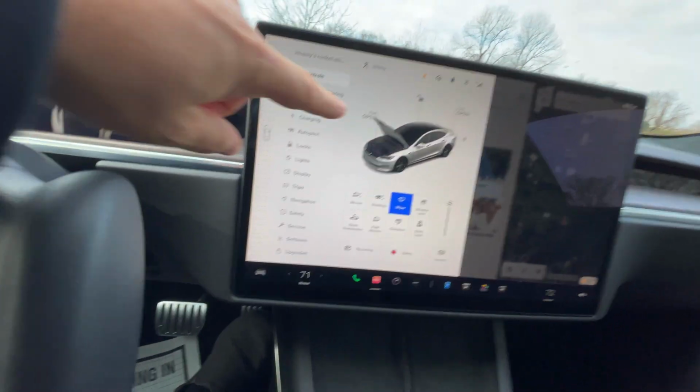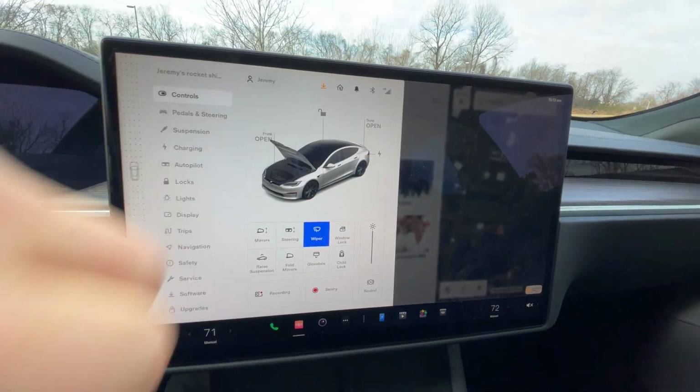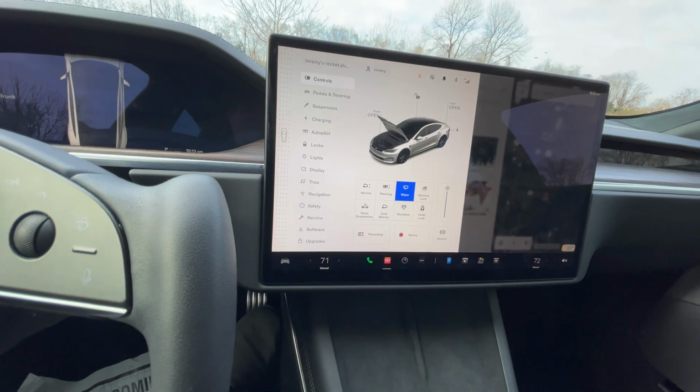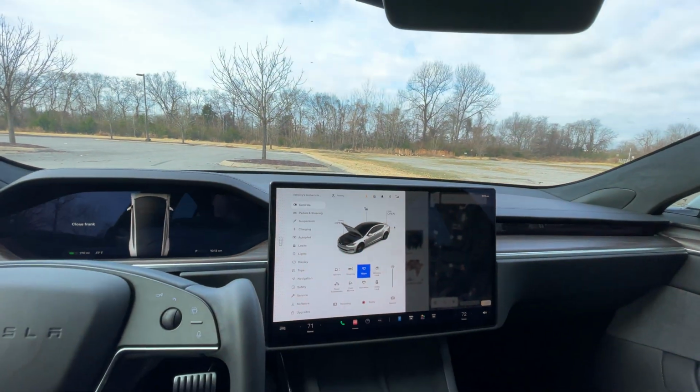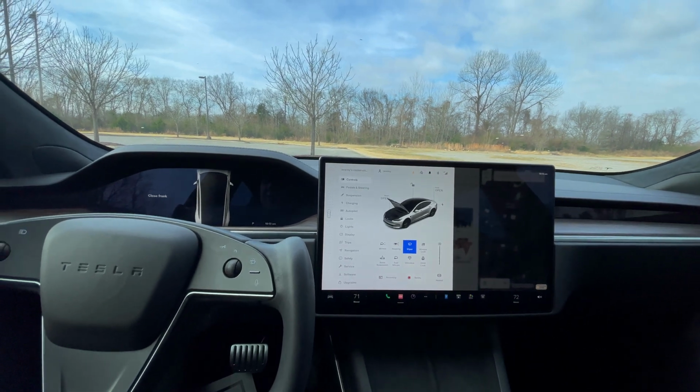So that's how you open the trunk, or that's one of the ways you can open the trunk. There's another, or frunk, I guess, and we'll go check that here in a second. Again, with the pano roof, really, really cool. I love the look of these pano roofs. Personally, it's pretty darn exciting.